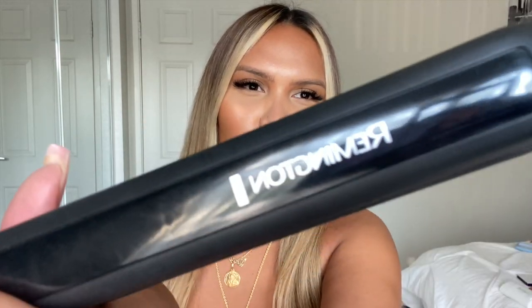I actually got a new straightener. I just got it from Remington, from Target. It was like $20. I really needed a really inexpensive one, but I was trying out Marshalls and things like that, and it just wasn't working out. So let's go with Target with this. And it hasn't really given me any problems, truthfully.